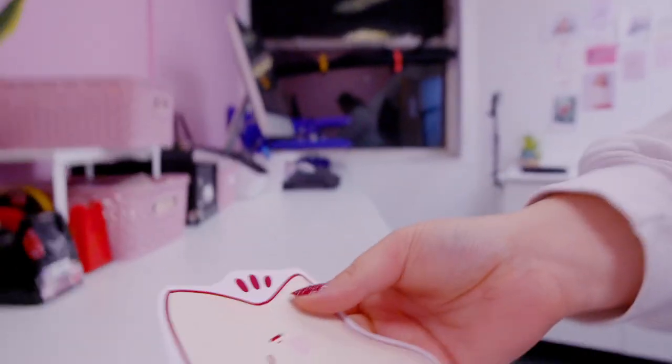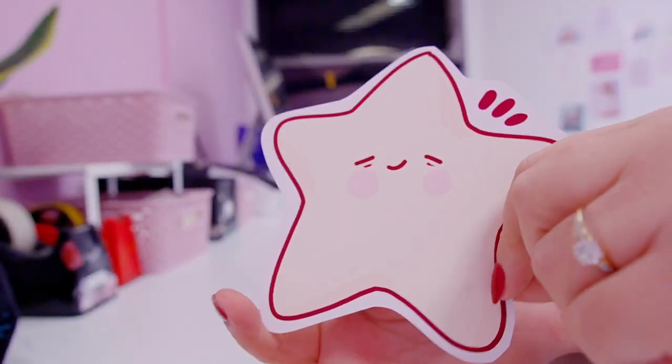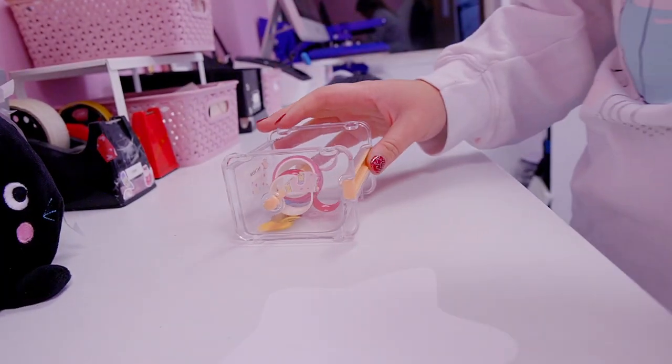And I thought it'd be cute if I tried to put a light behind it, but to be honest, I don't think the lights are strong enough. I thought it'd be cute to stick a light behind it as well, so this lights up. I don't think it'll work because the lights are so dim, because they're battery operated.